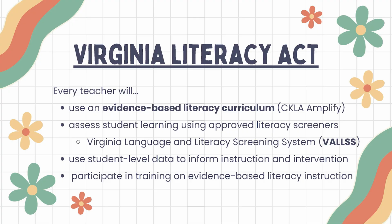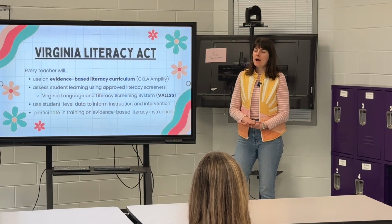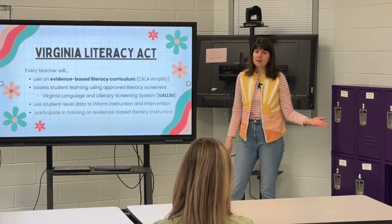So the Virginia Literacy Act is a law that says that every teacher is going to use evidence-based literacy curriculum, ours is Amplify CKLA, and assess student learning using a literacy screener, and that literacy screener is called the Virginia Language and Literacy Screening System, also known as VALS. I'm sure you've heard about that and gotten VALS reports home. So that's our statewide universal screener. We're going to use our student data to inform instruction and intervention. And our teachers are participating in evidence-based literacy instruction training to make sure that they have the most up-to-date information to better serve our students.